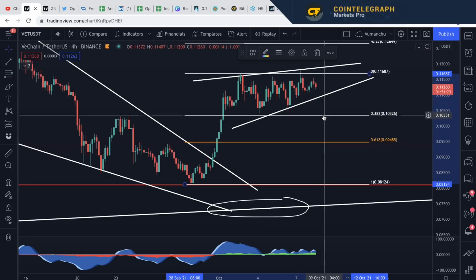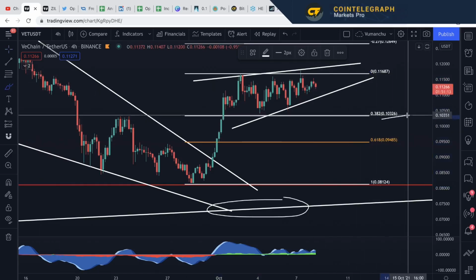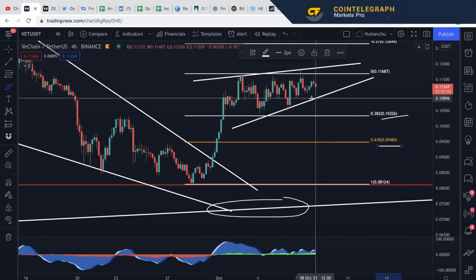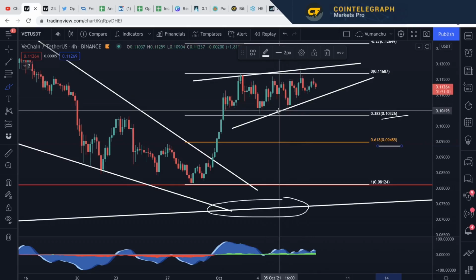So there's this region here on the 382 level at 10.3 cents, and then we also have 0.094, so that's 9.4 cents. So that's two areas I would consider laddering a few orders down there. That could be some areas where you could pick up some cheap Vechain. It is looking slightly bearish because we have got that rising wedge. Volume has been slightly dropping as well, so that's not the best sign.